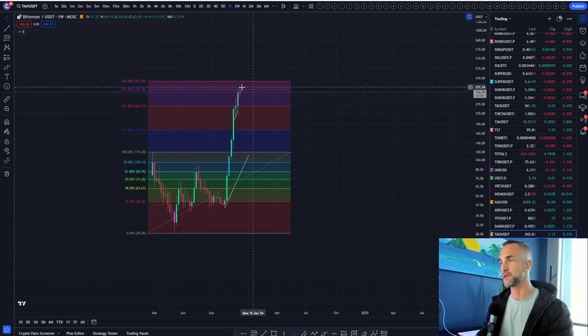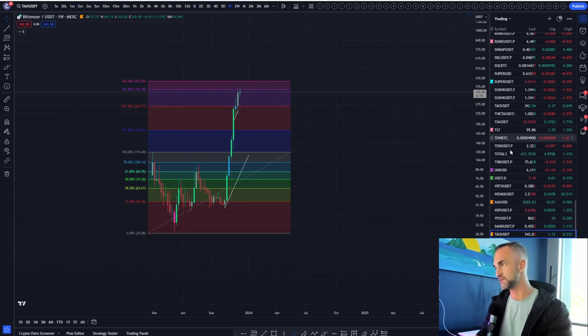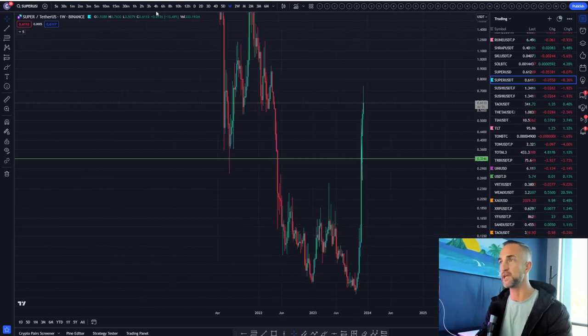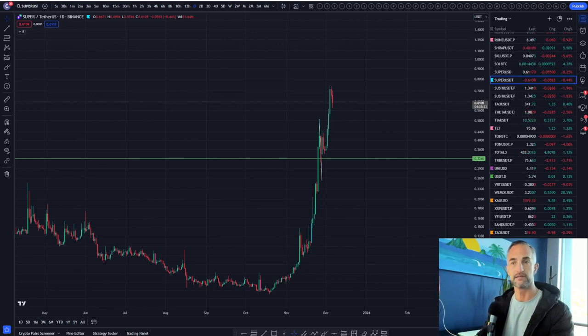Tau, parabolic blow off top target. If it is going to go for more, 411, wouldn't be surprised to see if it does do that and probably goes for more than that because this is a brand new coin. Super, the gaming narrative, down 8% today on the week. Looks toppy. Looks like it has more to go to the downside before it does decide to recover. Interesting.